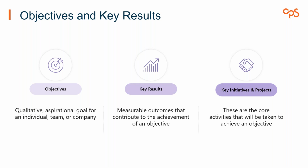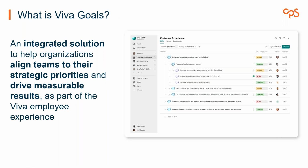You want to nail down those objectives and key results. Key initiatives and projects are typically optional. Sometimes we might not have those in Viva Goals. If you do, great. But the very important part is to have our objectives and key results properly written, and not to put 20 objectives into the tool. That takes away focus and it's very hard to achieve. That leads up to some of the challenges and solutions that we found at CPS as well. So let's take a look at some examples in Viva Goals.